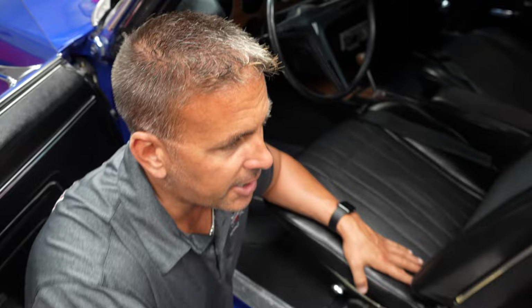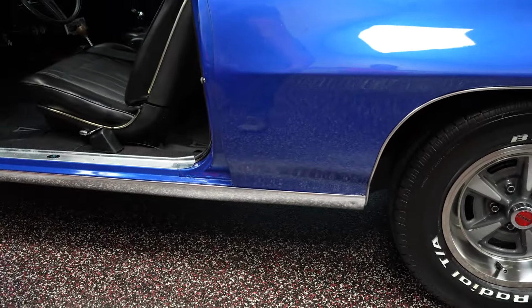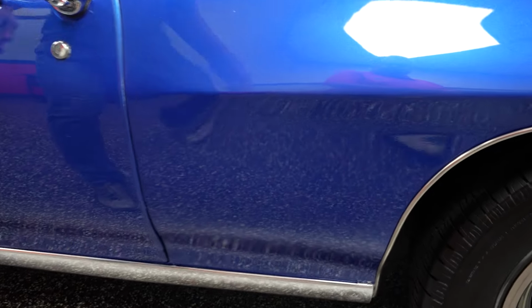Great looking car inside and out. This one will sell quick. How about the rear quarter on the driver's side? No paint issues, high or low.